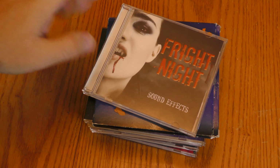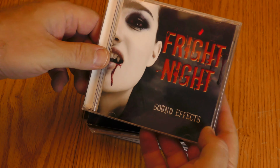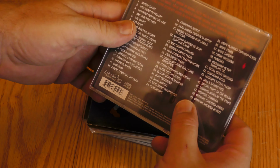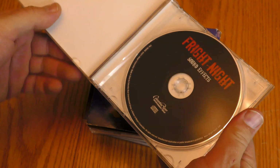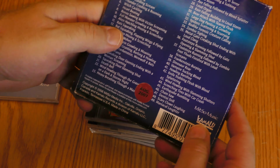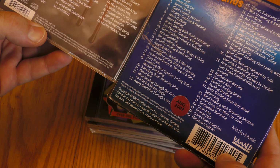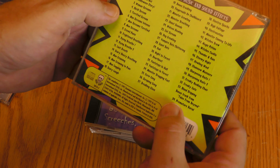All right, I want to look specifically at these sound effects CDs I have. This one has 49 sound effects on it. Here we have another 49 sound effects. This one, again, lists them off. I kind of wonder if some of these are the same. Let's see how many are on this one.